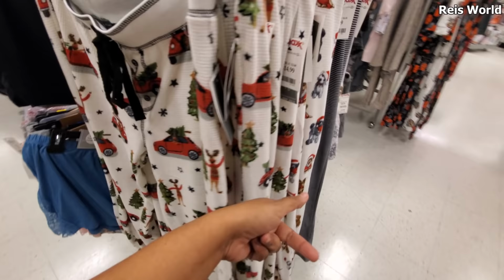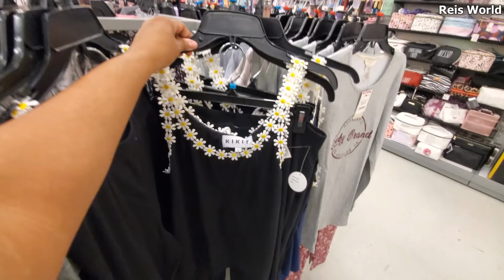There's a reindeer one, and they have a doggy one. Let me see. And $15. This one has like daisies on it. That's cute.